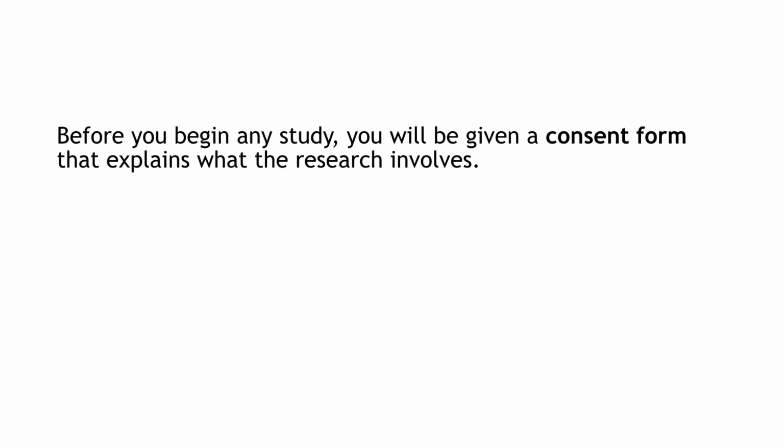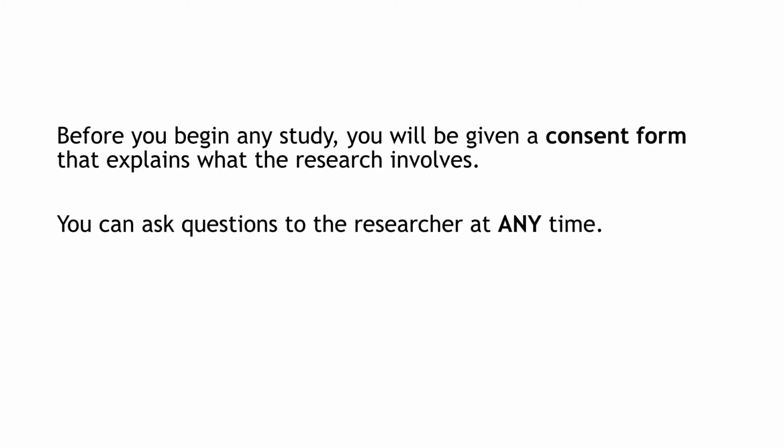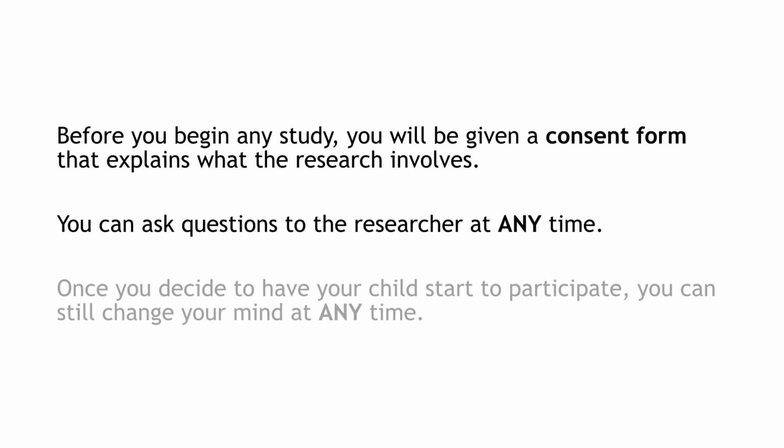A few good things to keep in mind about this. Before you begin any study, you will be given a consent form that explains what the research involves. This will give you a sense of what your child will be doing, about how long it will take, any things that you should be aware of regarding security, or any questions you might have. Of course, you can ask questions to the researcher at any time. And it's also important to keep in mind that once you decide to have your child start to participate in a project, you can still change your mind at any time. So if you feel like it's not a good fit, that's okay. You can stop.